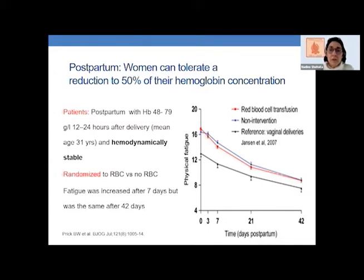And what they showed is that women at this point could actually tolerate approximately a 50% drop in their hemoglobin concentration without too many symptoms. What you can see on the graph on the right is weeks postpartum, and on the vertical axis is physical fatigue. Red blood cell transfusion is in red, non-intervention in blue, and a reference vaginal delivery, a case series that they had reported previously, in black. At approximately 7 days, women, obviously at lower hemoglobins, did complain more of fatigue, but by the time they were 42 days postpartum, those symptoms were relatively the same. Now, this is not to say that a hemoglobin of 50 should not be treated overall.